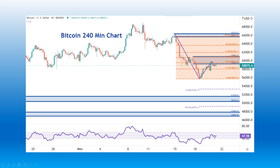Momentum is suggesting that as well. We got a lot of weakness here. Couldn't get above 60 on the rally up. If that does happen, then the retracements are over. We're going to continue to go higher instead of going down.